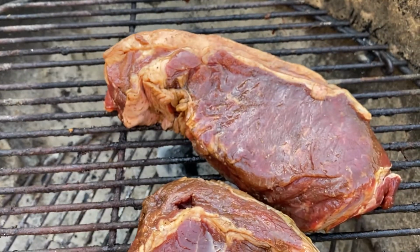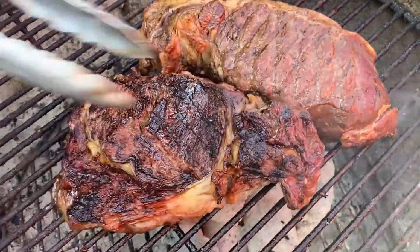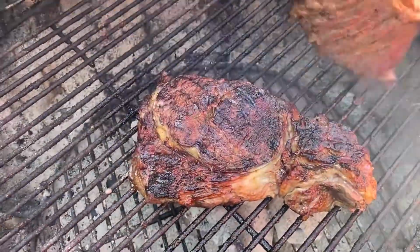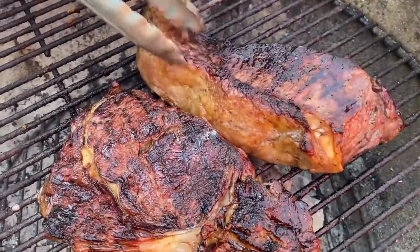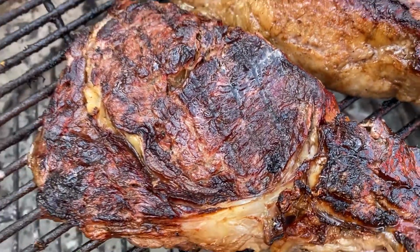So now you've got your steak seared on the grill. We're gonna go for 3 or 4 or 5 minutes on each side, then flip them for another 3 or 4 or 5 minutes. We're looking to have a good hard sear on one side and then just a good kiss on the other side. That way we keep a good amount of juice in there.